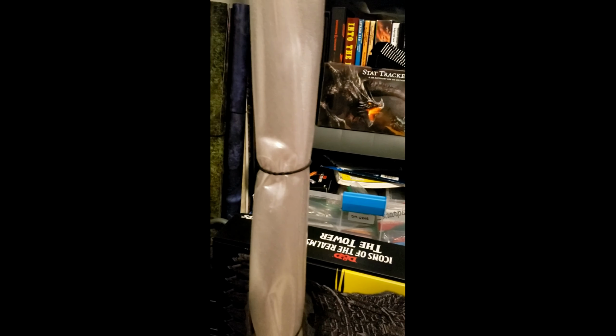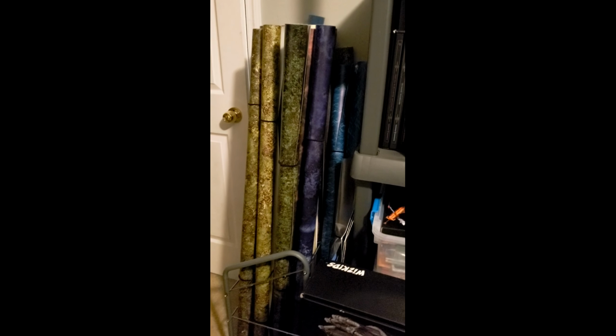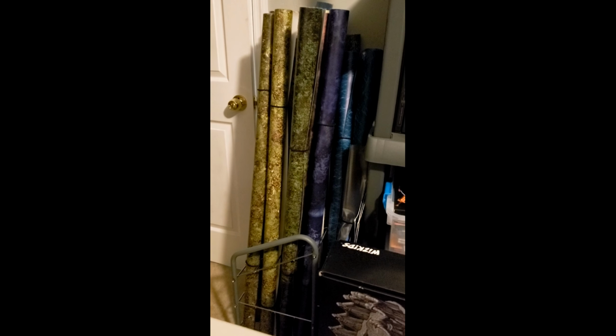And that includes this one right here, which is not a map. This is literally just textured window filter that I have. And what I do is I throw that over anything that has water, and it just gives a rippled wave type effect to it. And that just adds a little extra immersion into the experience.